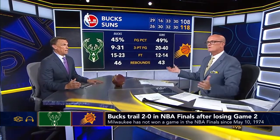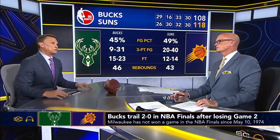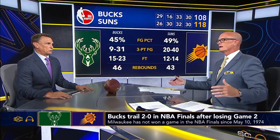And the main thing right now you need more than anything else, you need Khris Middleton to show up in a big way in the first half of Game 3. That's going to calm them down tremendously, and it's also going to force the Suns to take the ball out of the net a little bit more, which gives you an opportunity to play half-court defense and not give up some of that early surge up the floor where he got some threes.